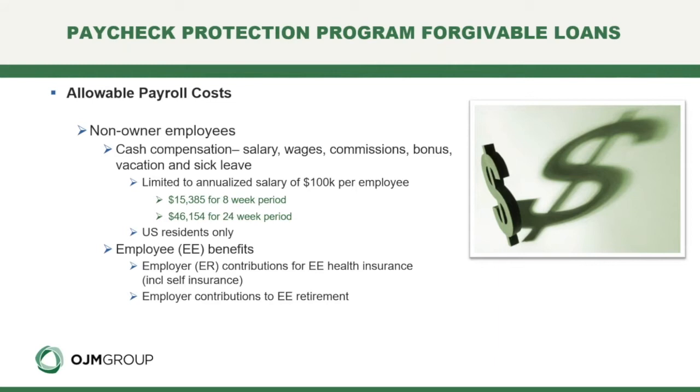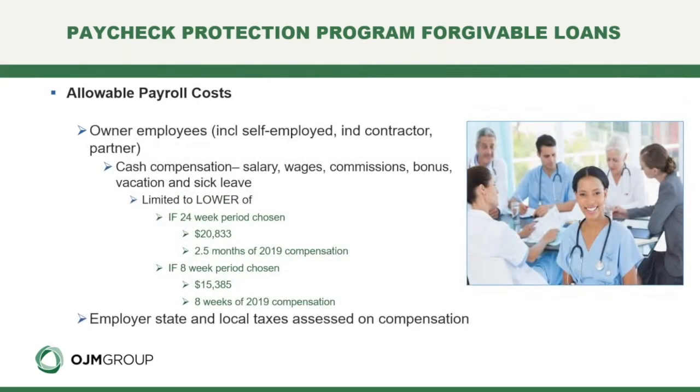Keep in mind, you can only include employees who are U.S. residents in the calculation. Now, for your employees who are not owners, you're also allowed to add in benefits. So if you've got employees making under $100,000, you're looking at either that $15,000 or $46,000 number I just mentioned, but on top of that, you can add your employer contributions for that employee's health insurance. And that includes, for those of you who have a self-insurance program, self-insurance costs are also includable, or your employer contributions to employee retirement plans.